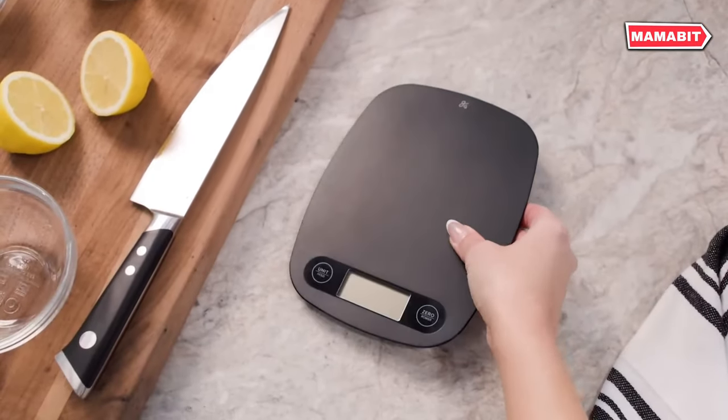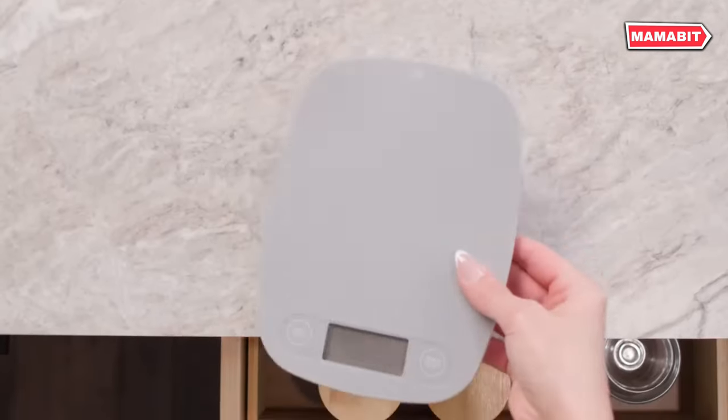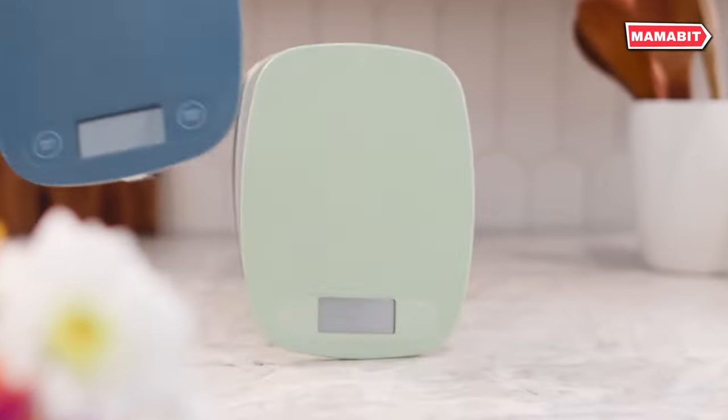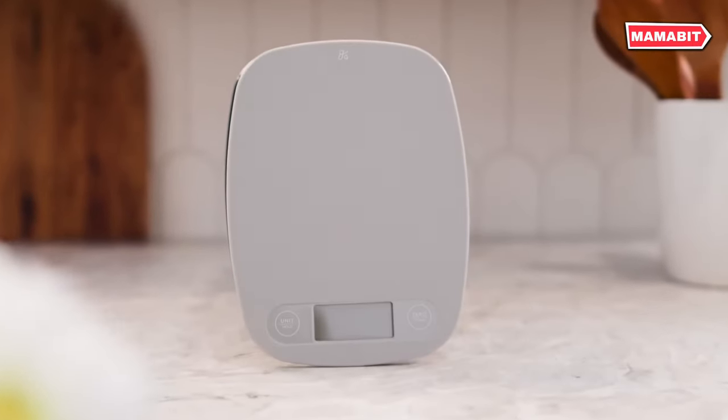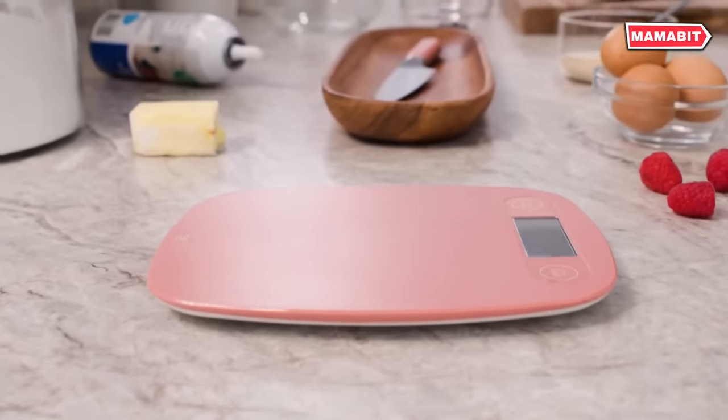Style meets function in this digital food scale. Its modern design and range of stylish colors complement any kitchen decor. Don't let its good looks fool you. This scale is compact enough to fit easily in a drawer, saving valuable counter space.